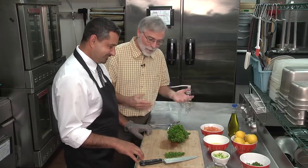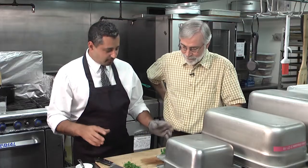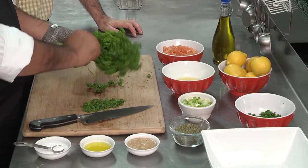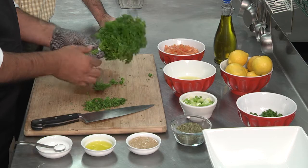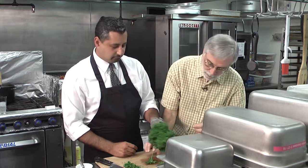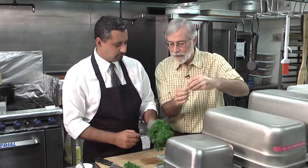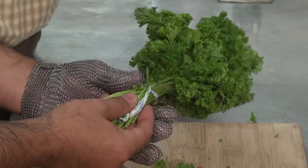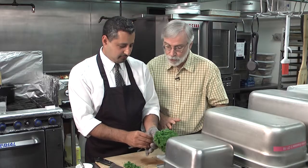Okay, so show us how to make Tata's tabbouleh. Well, first of all, I got a bunch of parsley here. I always like to bouquet it, basically, to get fewer stems. So you're bouqueting, meaning that you're putting all the stems and the leaves together to make a bouquet, and that way when you're chopping you get fewer stems. Correct. I've never heard that term. That's neat. That's a good culinary term, bouqueting the parsley.